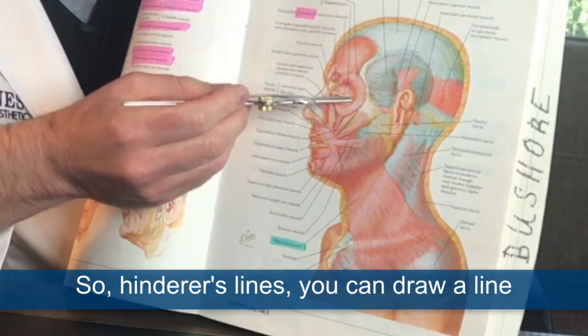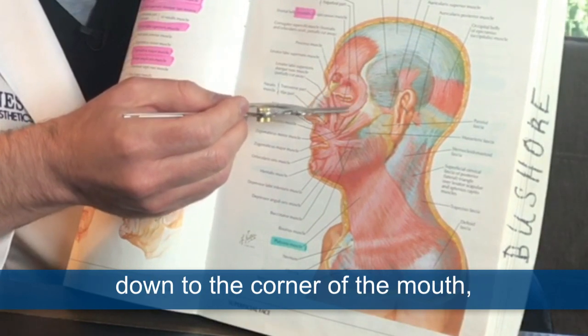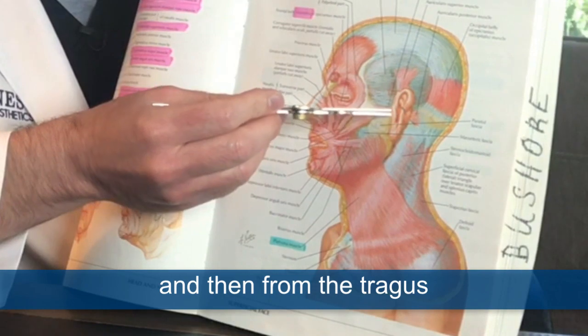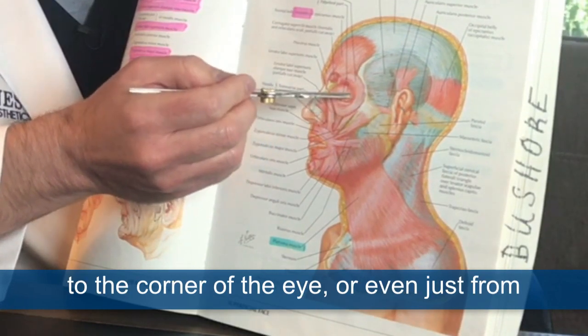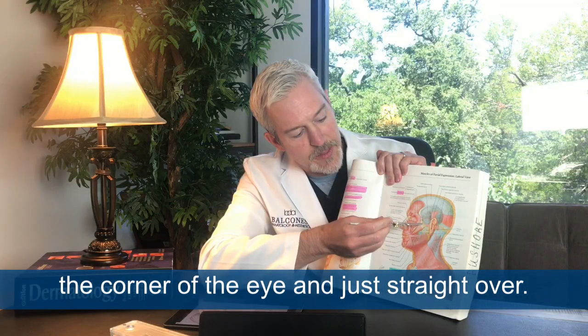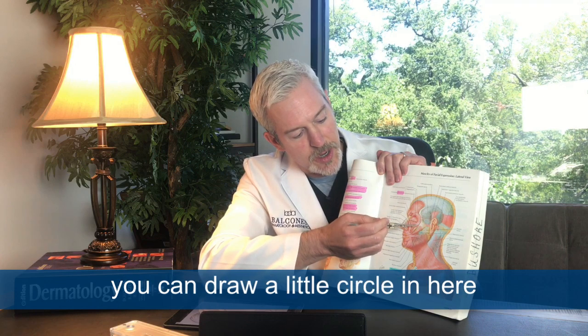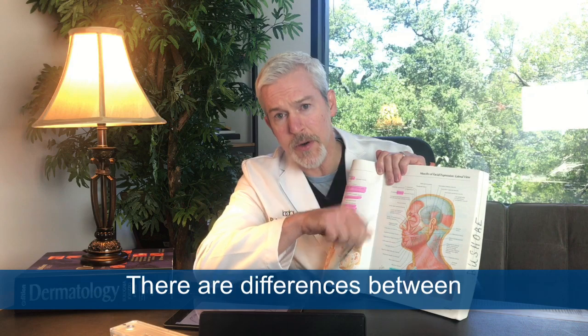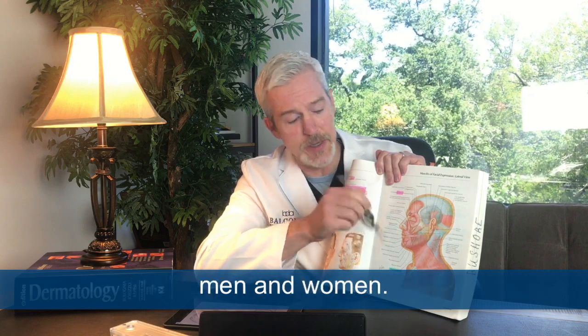So Hinderer's lines, you can draw a line from the corner of the eye down to the corner of the mouth, from the corner of the mouth over to the tragus, and then from the tragus to the corner of the eye, or even just from the corner of the eye just straight over. Once you've drawn this triangle, you can draw like a little circle in here and know exactly where the cheek should be. There are differences between men and women.